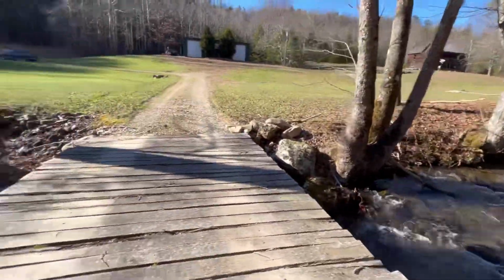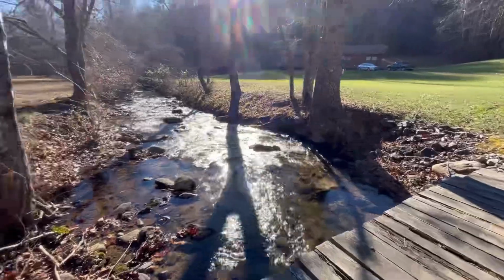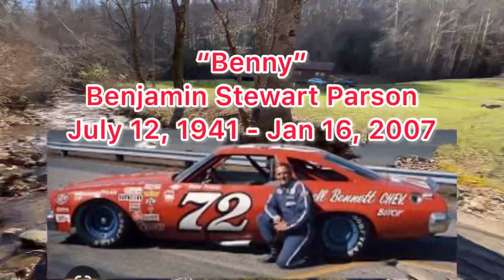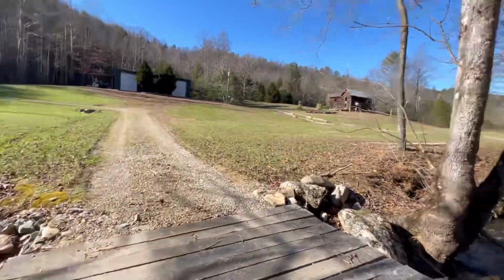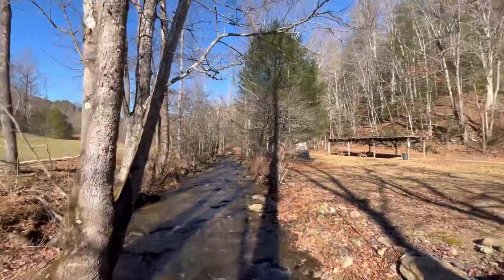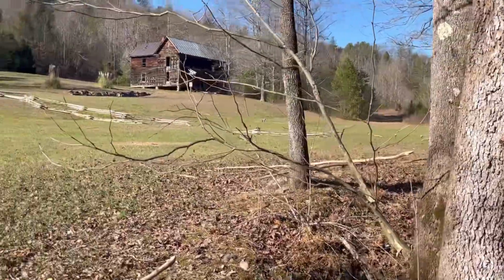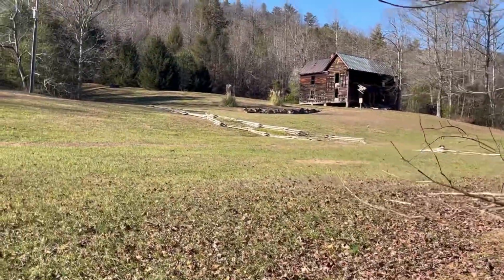Little stream. We're walking up to check out the house where Benny Parsons was born. His family donated part of this land to be public land. So we're taking a little break to go check it out.